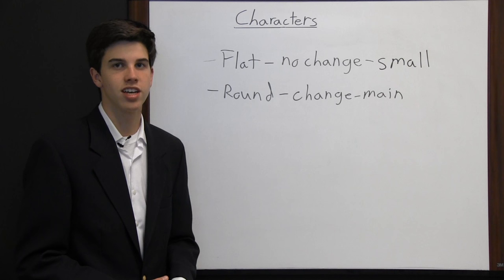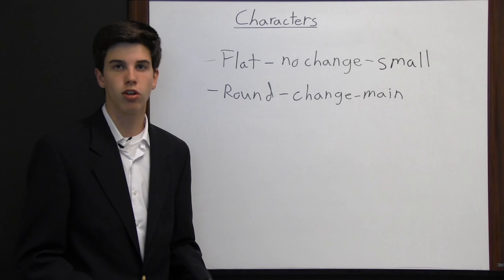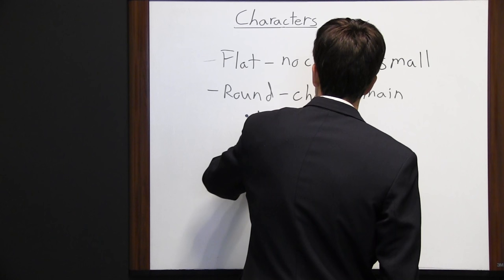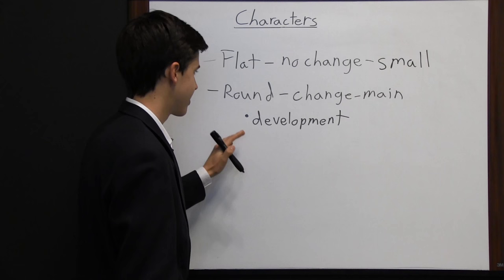Flat characters are also needed, however, because they play the smaller roles in the story, the supporting roles that make the main characters very interesting. When we're talking about round characters, you probably heard me use the word development. That's what authors try to do with round characters. They try to develop the characters. And it's the development of the characters that moves the plot along.